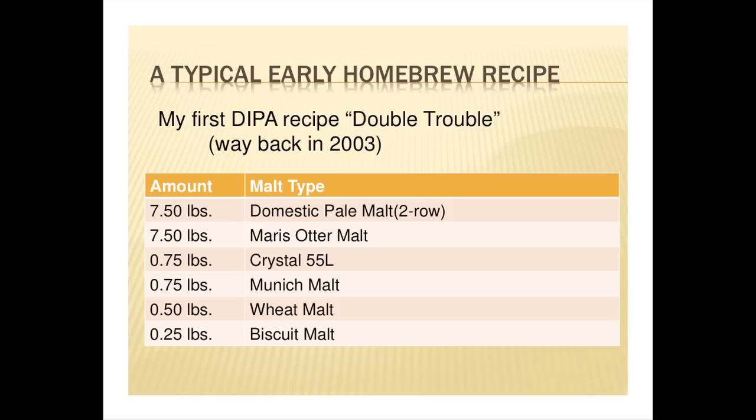What makes a double IPA different than a barley wine? So I set out to say, oh well, I'll prove it to you. I will make some of this double IPA. And so this was my first recipe.